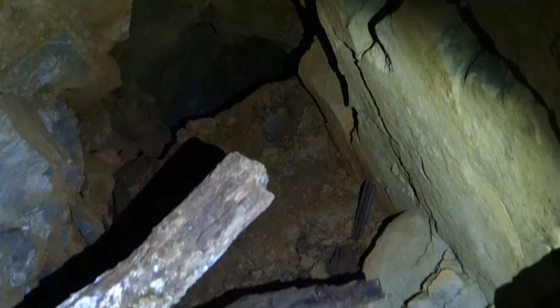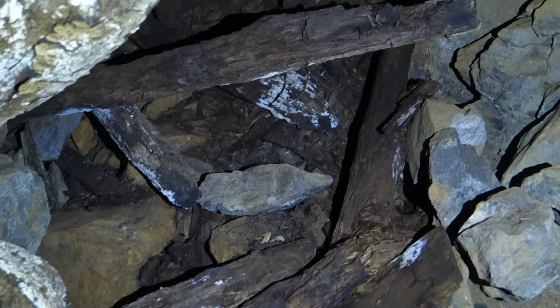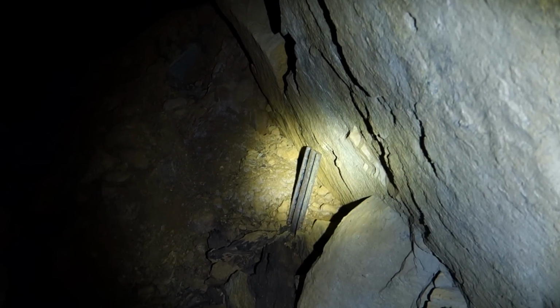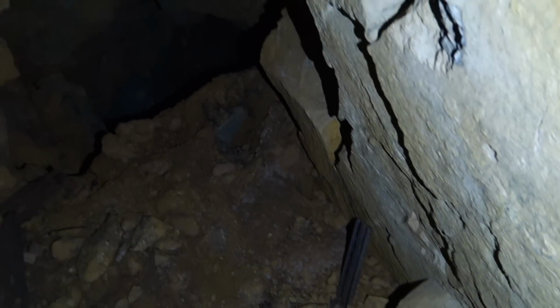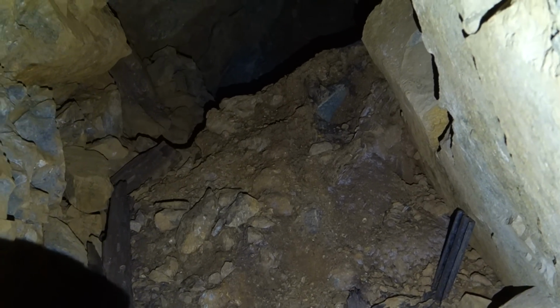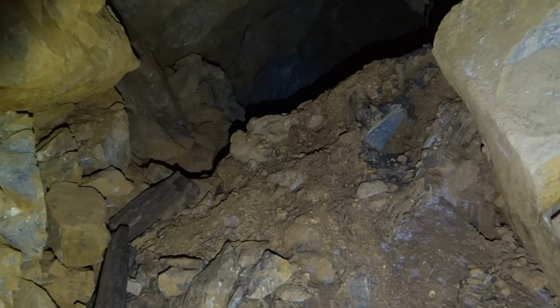And then looking ahead, you see, there's some more timbers to get across here in front of me. And looks like there's some lagging back here. Those are those flat boards right there. And some pipe or something right there. I'll see that in a minute. Ground fall right there in front of us. Again, with some other feature like a bend or something behind this.